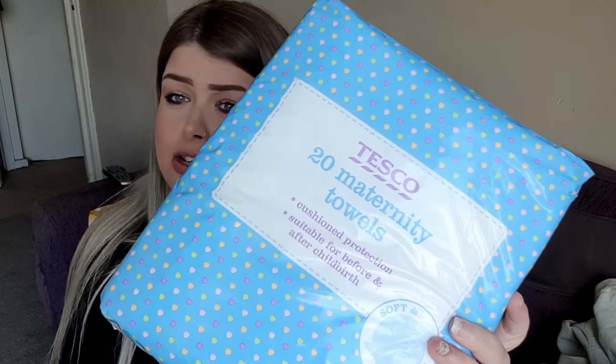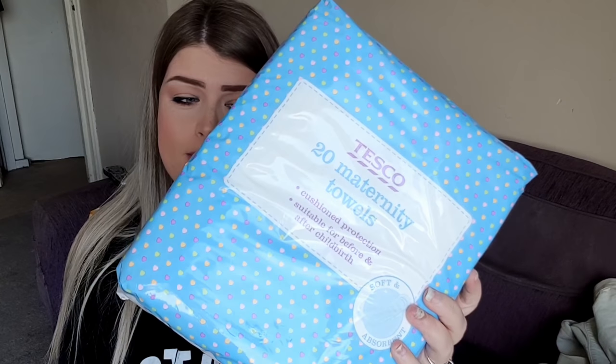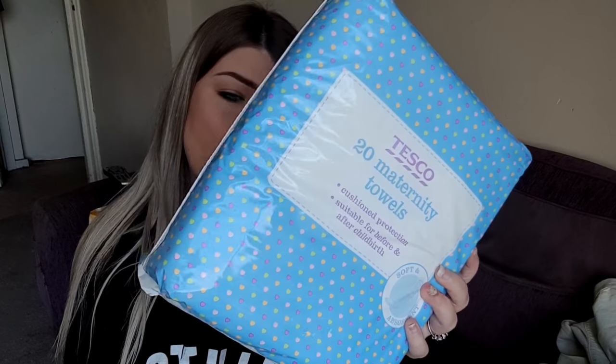So, a baby-related thing that I picked up is not so glamorous. But any mums out there will feel me on this one. So I'm starting to prepare a hospital bag, and I have been told I'm gonna need a shit ton of these. So I've picked up these from Tesco. It's a big 20 pack and it was only £1.50, which is really good. I'm gonna need about two of these, I think, at least. Knowing me, because I have really bad periods and let's not go there. So yeah, I picked up these.